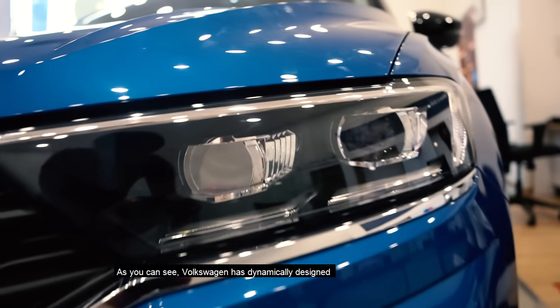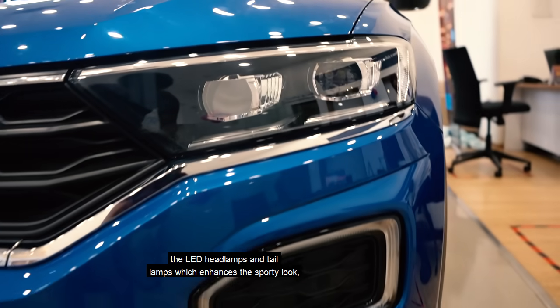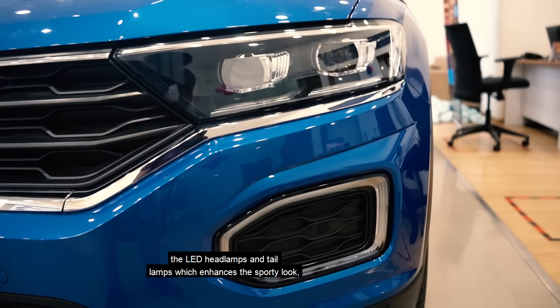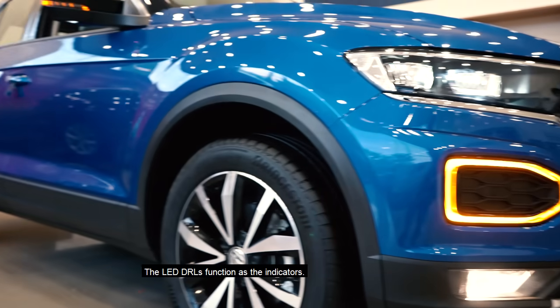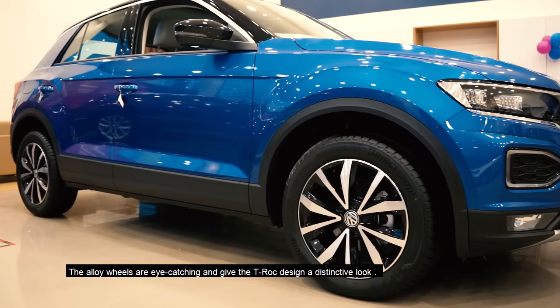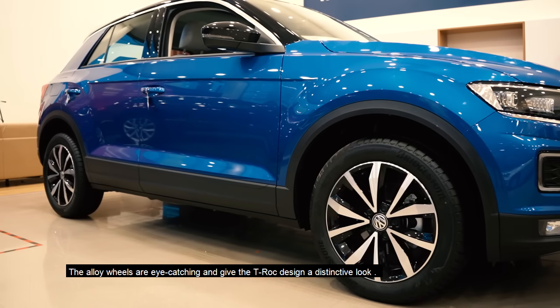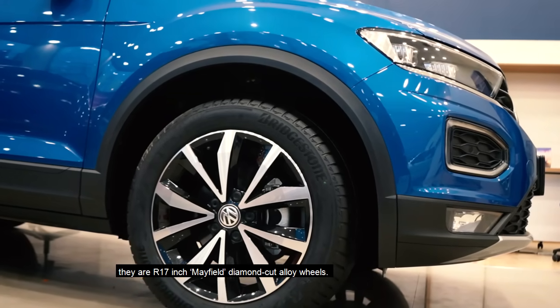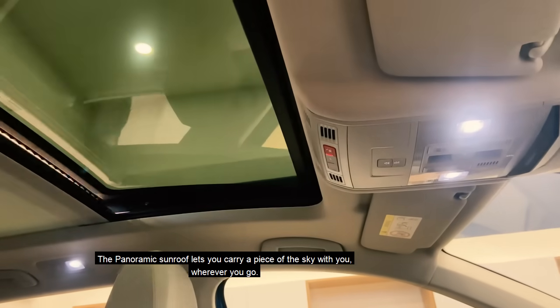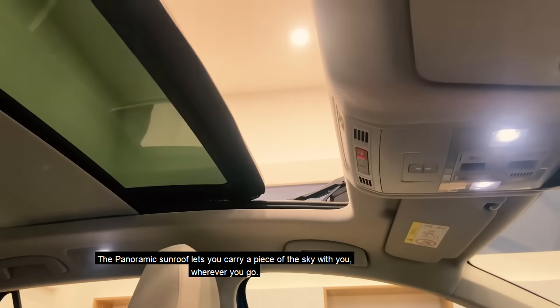As you can see, Volkswagen has dynamically designed the LED headlamps and the tail lamps, which enhance the sporty look, giving the car a strong road presence. And the LED DRLs function as the indicators. The alloy wheels are eye-catching and give the T-Roc design a distinctive look. They are R17-inch Mayfield diamond cut alloy wheels. The panoramic sunroof lets you carry a piece of sky with you wherever you go.